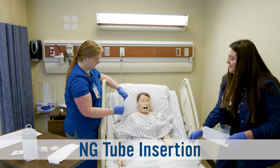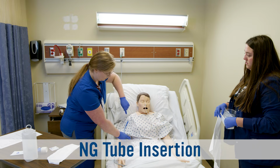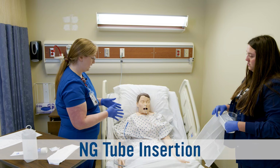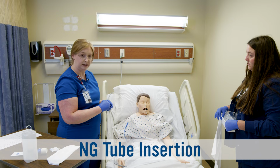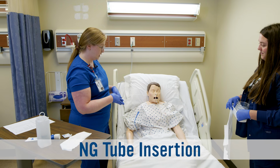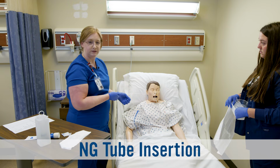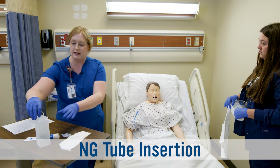And for her, it's going to be decompression, so we want to hook it up to suction. We'll hook it up to the canister, but we won't turn on the suction until it's verified via x-ray. So the only way we want this to be 100% verified is through x-ray only. After the x-ray has confirmed placement, then we can turn the suction on, and then after that, for subsequent uses of this NG tube, we can pull back and see if there's any gastric contents. So that will be with this guy here.